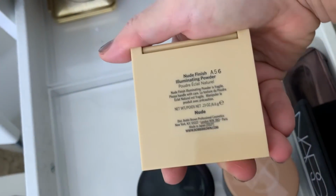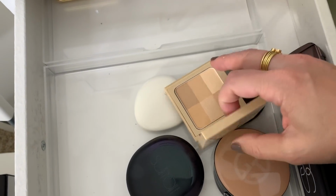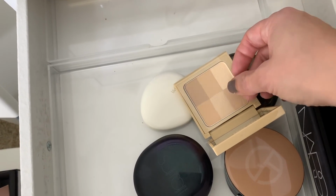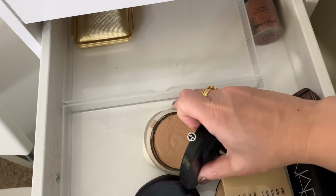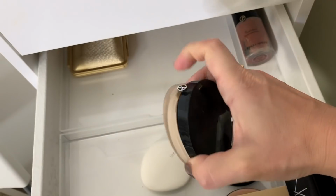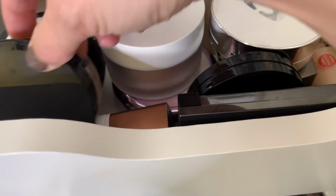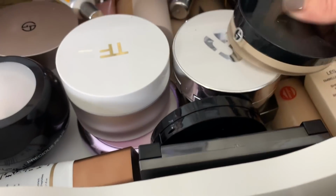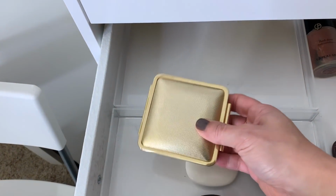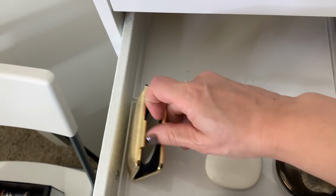Oh, this Bobbi Brown Nude Finish Illuminating Powder in Nude. I purchased this and haven't even used it yet. And I did purchase it recently, so I'm going to hold on to this. Oh, the Giorgio Armani Luminous Silk Powder Foundation. I got some really good use out of this, as you can see. Well, I'm going to put this up in my foundation drawer, where I have some other powder foundations, and see if I use it a little bit more if I leave it here.